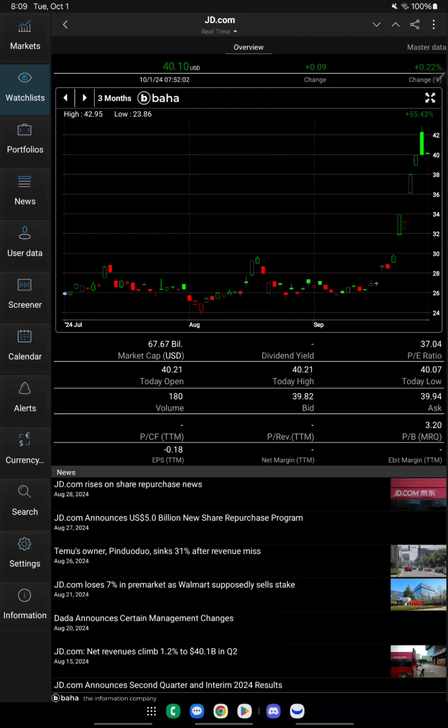Here's JD, similar to the previous two, Baidu and Baba. JD is way trading outside of the upper Bollinger, folks. For those who know my trading style, I love this type of setup. Rejection yesterday at 42, close at 40. But look at these gaps. One, two, three, four major gaps, going all the way to 27.